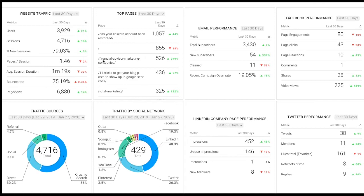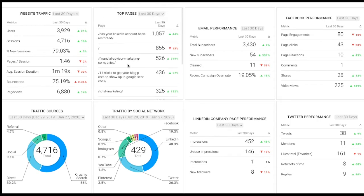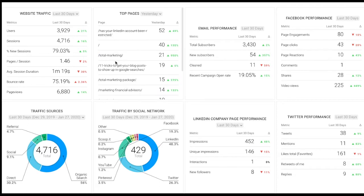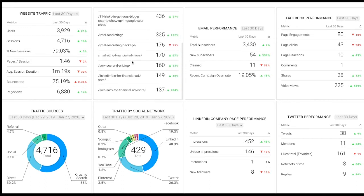And this is a post I did about the best financial advisor marketing companies. And so you can just see the traffic to the individual pages of your site and which pages are performing best. And so I know that maybe I'm going to do a blog post on the best books for financial advisors because I know that this top 10 post did really well. And so maybe I'll do the top 10 books financial advisors should read. And I know that will probably perform really well too. And so that's the top pages and the data that it's showing.